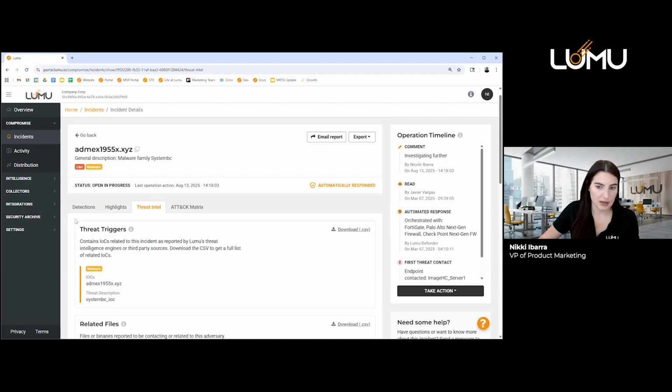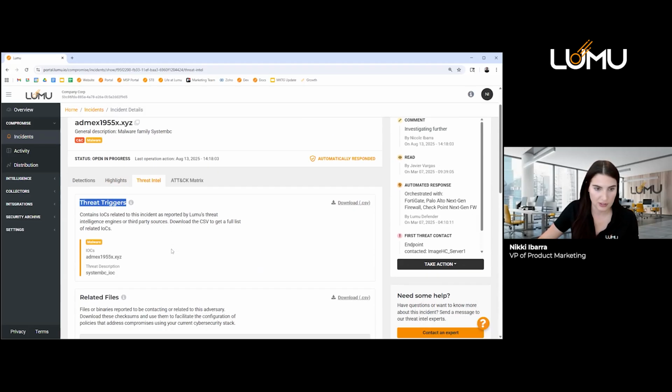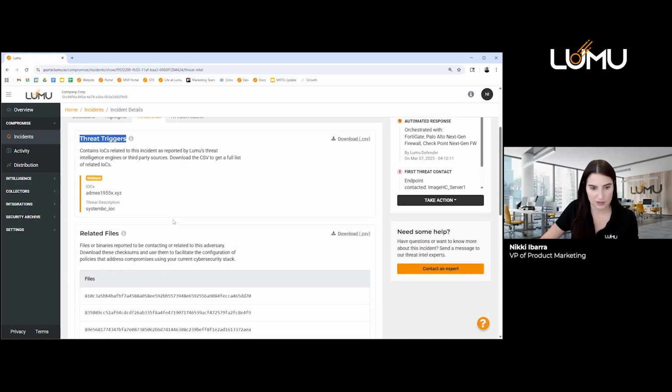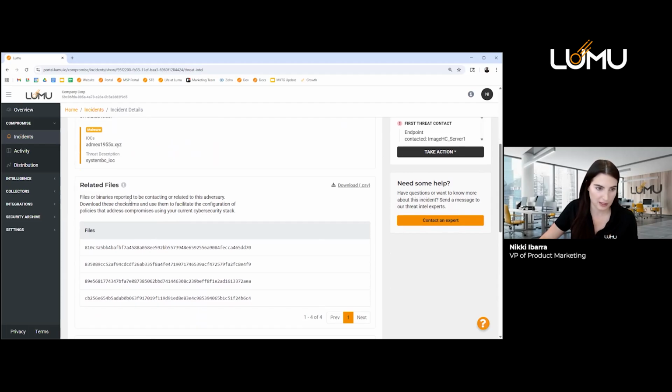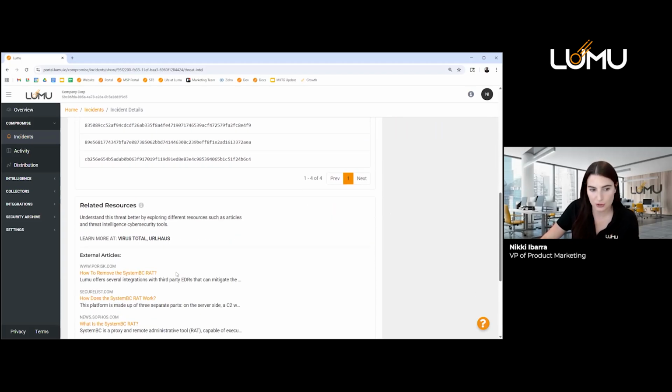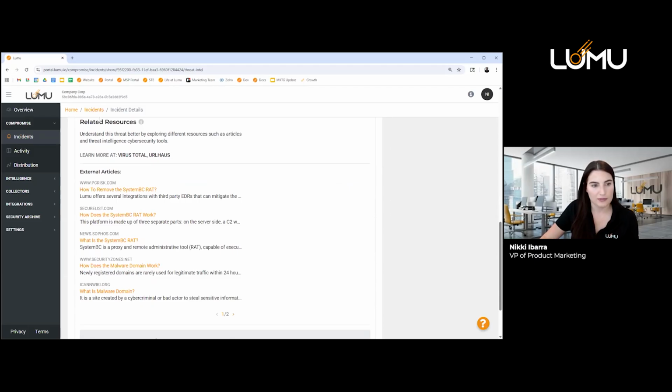And then we have our threat intelligence tab, which is going to provide as much threat intelligence as we can related to this particular IOC. So first with the threat triggers, it's going to show you here any IOCs that are related to this particular threat actor. So that sometimes helps teams be proactive and say, all right, well, maybe I don't want our organization to be in contact with anything related to this threat actor. So it's good to have this information. And the same thing goes with the hash files, the binaries that you have here as well. So we try to give you as much related threat intelligence to be able to better contextualize and understand the threat. We also have this related resources section, which is going to have third-party articles. It's going to talk a bit about the threat so that you can understand what it is that's targeting you and what you're up against there.